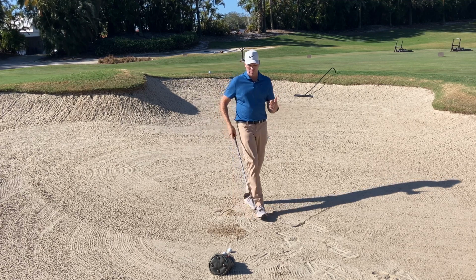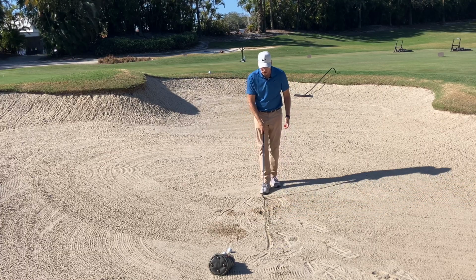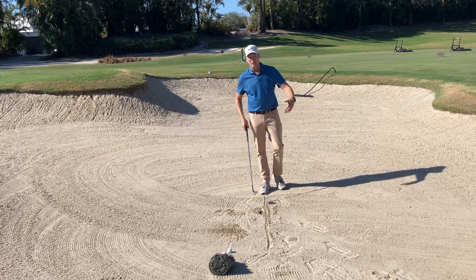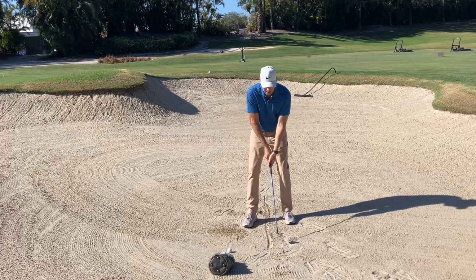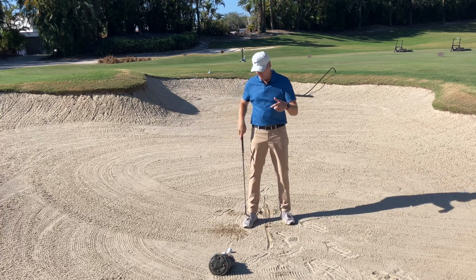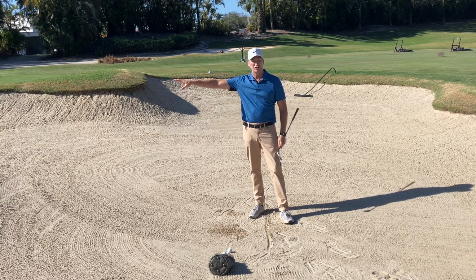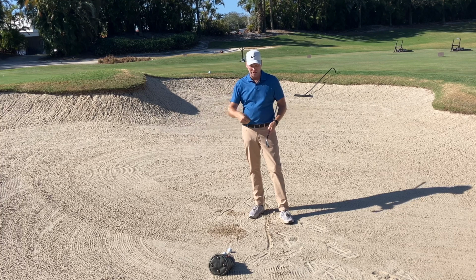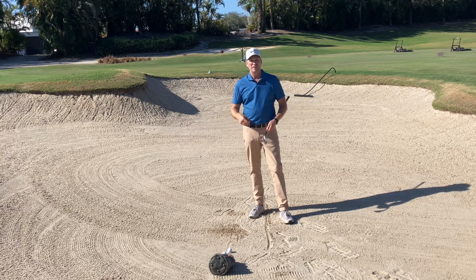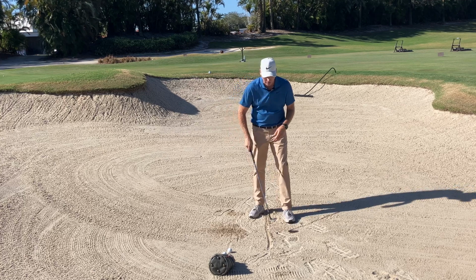So the first drill I want to give you is, now I just kind of step back here, and I'm going to put a nice long line in the bunker, 6, 8, 10 feet long. And what I'm going to work on is hitting that like I see here, I hit 2 to 3 inches behind the line. I hit a really good bunker shot. So that tells me the DNA of my golf swing, I need to hit 2 to 3 inches behind the golf ball.